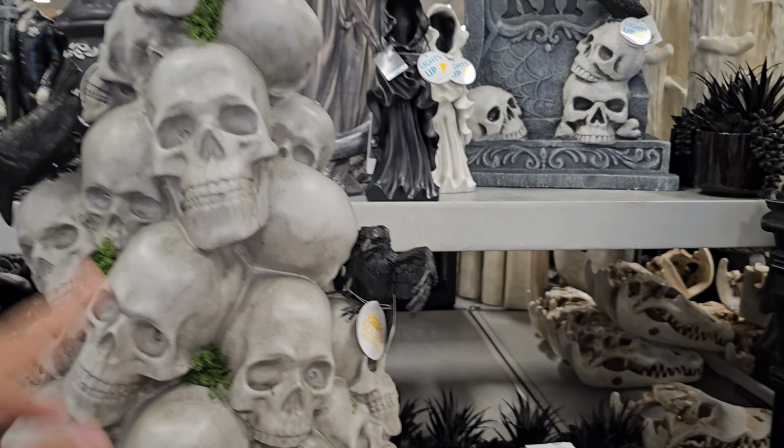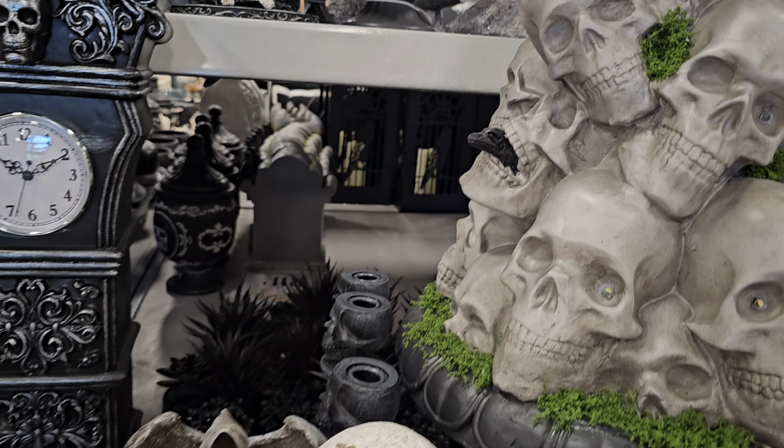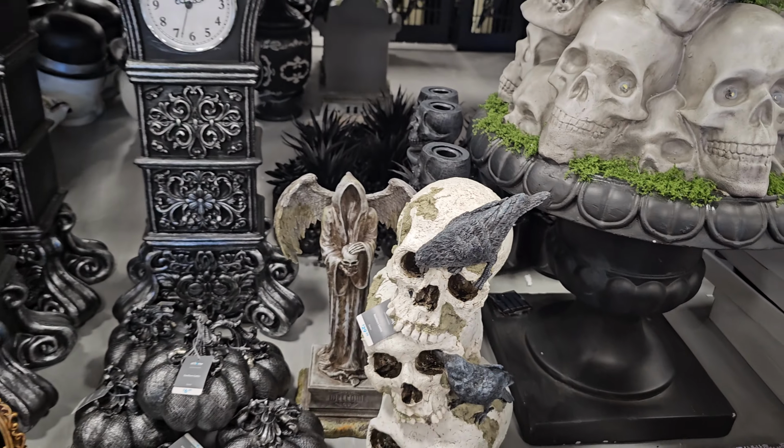$35 for the Reaper in the back on the grave. This one I haven't seen with the wings. Welcome. And kind of giving me Haunted Mansion vibes a little bit. $15. This Reaper you like, he kind of reminds me of the Creep Show guy. The Creep Show guy? Like nah. Maybe like the robe, I think. I like that. $29.99 right here.